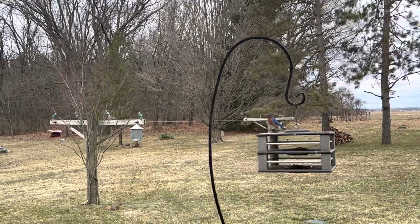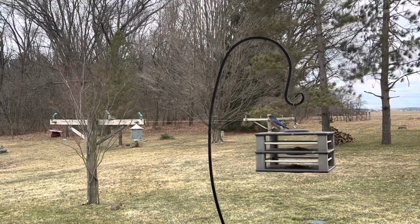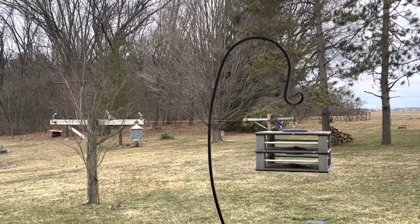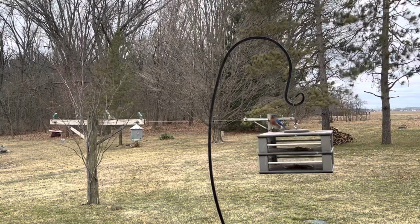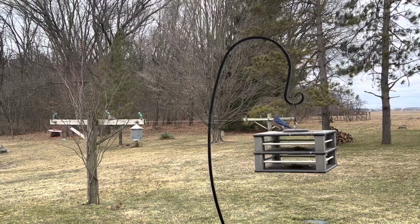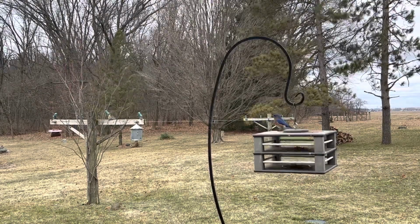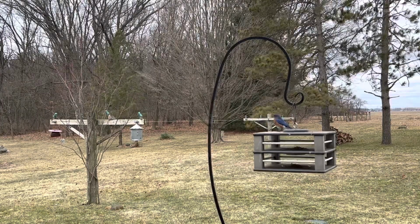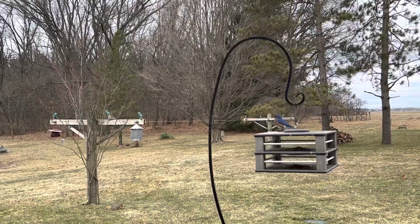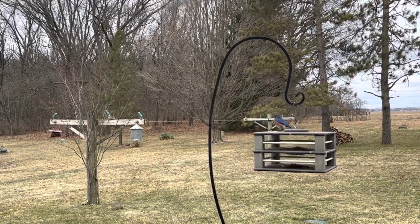Hey guys, so you can see the male bluebird standing on top of the mealworm feeder. It's a double-decker mealworm feeder. It's got a dish in each level. So I don't know if we'll get lucky right now, but earlier today, yesterday evening, and the evening before, I had anywhere from 8 to 10 bluebirds at one time.